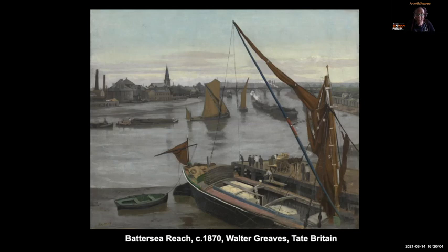Wow. Next time I take this trip, now that you've told us about this, I do go on the overground quite a lot. I would definitely look out for this scene, and I'm sure it won't be as it is in this picture, but I can always imagine.